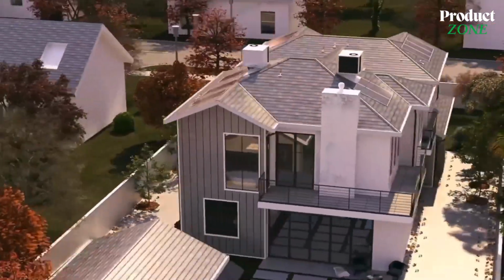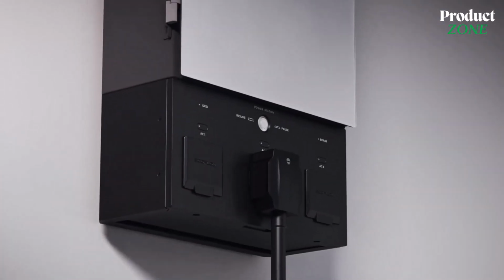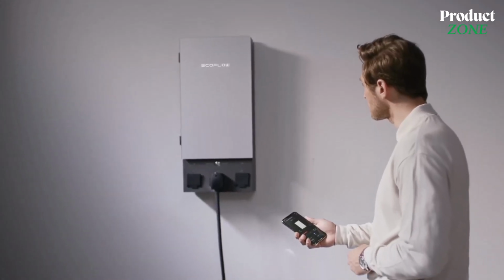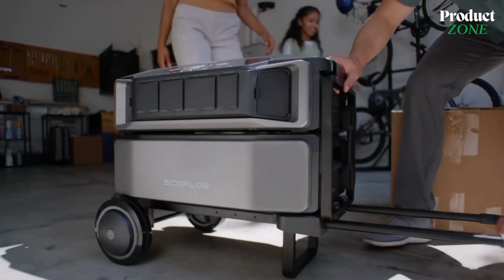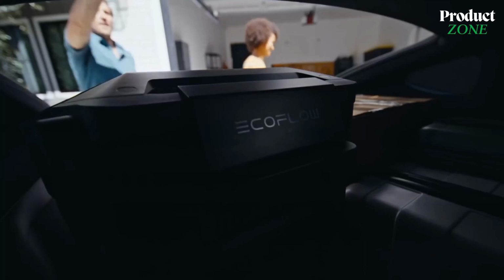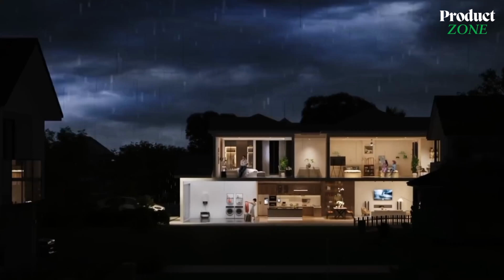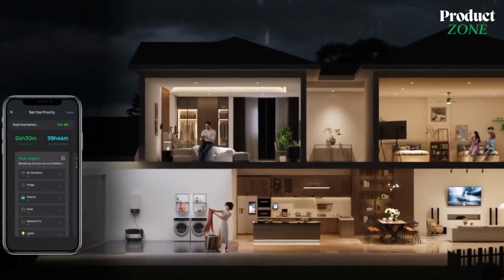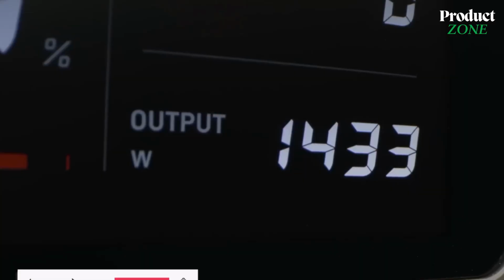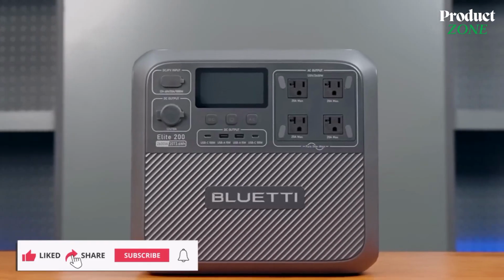Unmatched reliability during outages. Charging is ultra-fast and versatile with options including solar, wall, EV chargers, and more. The foldable 400 watt solar panel is lightweight, portable, and waterproof, perfect for both emergencies and outdoor use. If you want the absolute best in power, scalability, and peace of mind, the Delta Pro Ultra is the ultimate choice. And there you have it, the top 5 best power stations, from compact portable solutions to the ultimate home backup system.